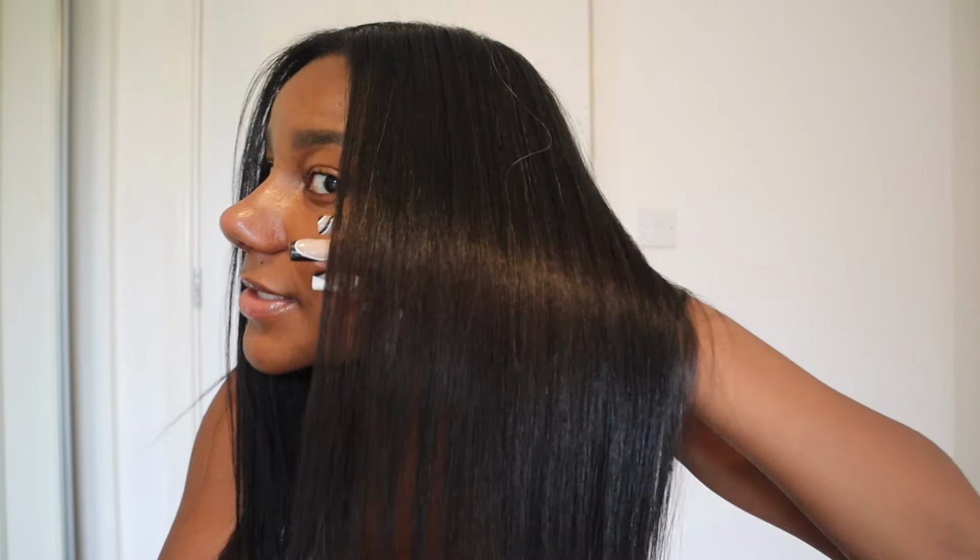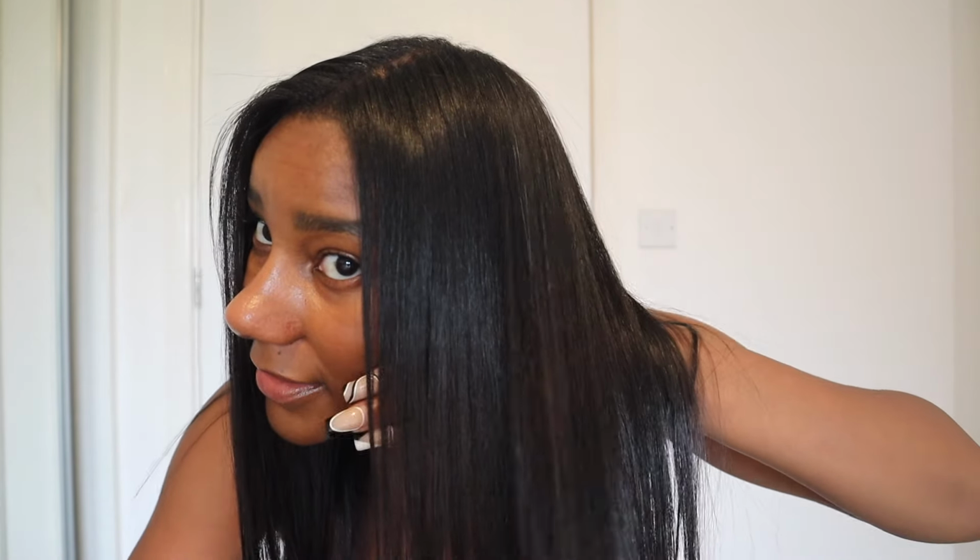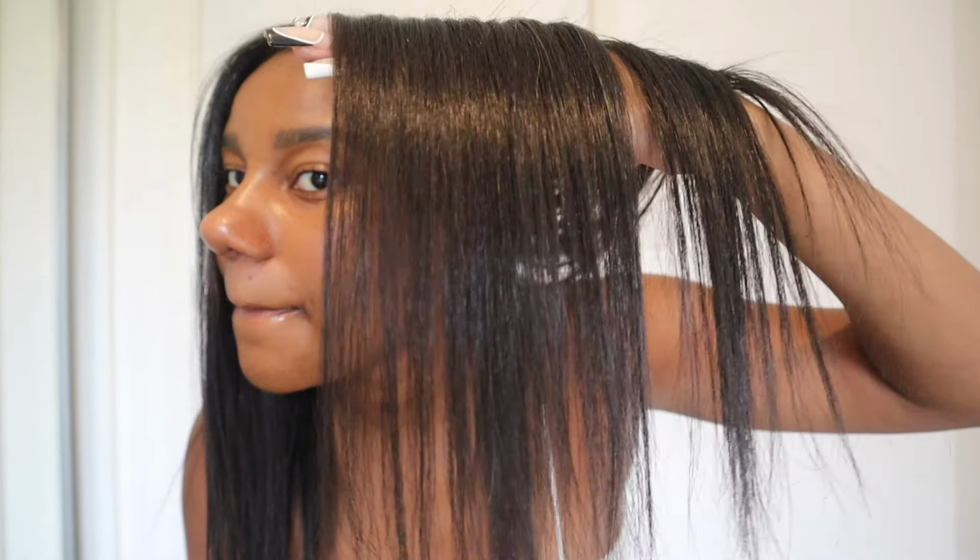Okay guys, so this is the finished silk press. This is what it looks like with the keratin treatment. Oh, as you can see, my hair is smooth, like it's never been smooth before, and it also is really flat.